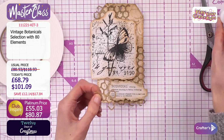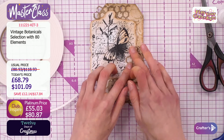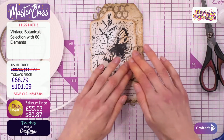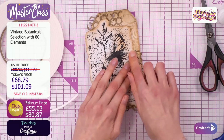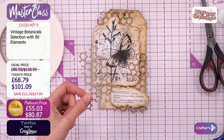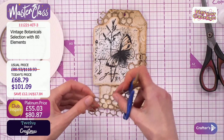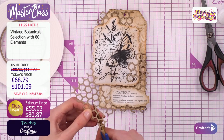So once again, I'm just adding a little bit of that tacky glue, and it grabs nice and quick. We do still have a little bit of wiggle room, as we like to call it, but it will grab really quite quickly, and it'll give you a really firm bond. And now, because I've added that on the bottom right hand side, I feel I'm going to need a little bit onto the top left to just balance that.